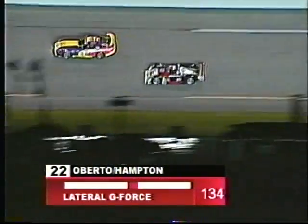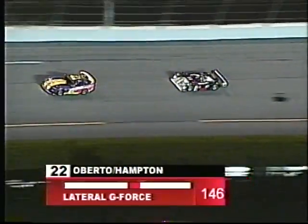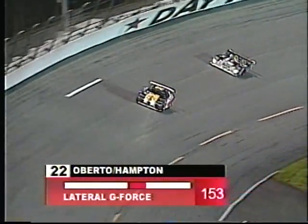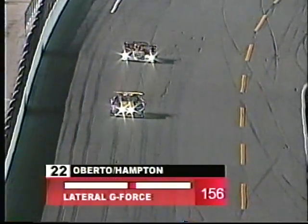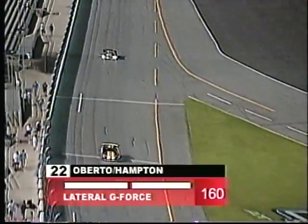There's the leader of the GTO class. Good comparison there. That big V10, in fact, as they really get up to speed on acceleration, the SR2 car was all over it, but as they finally reach top speed, the GTO car actually pulling away fractionally here.